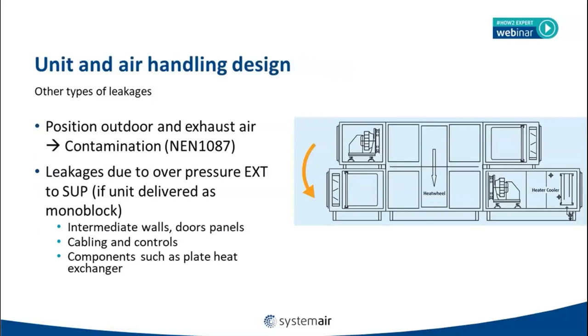The position of outdoor and exhaust air can create contamination. Leakage due to overpressure exhaust to supply if the unit is delivered as a monoblock. The leakage can come from intermediate walls and door panels, cabling and controls due, for example, to drilled holes, but also from components such as plate heat exchangers.